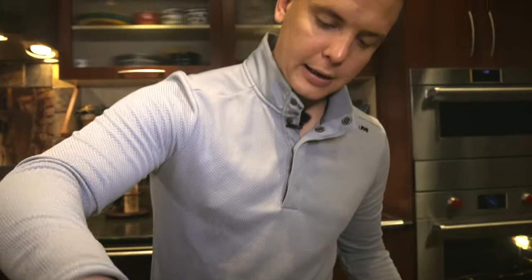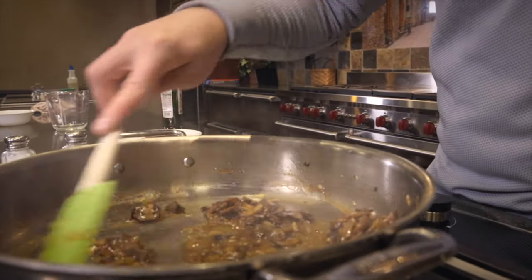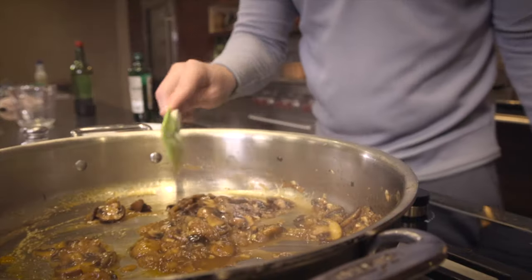Now that's gonna cool everything down fast. So you're gonna leave it at medium-high heat and let it build back up its heat. And then once it starts to simmer, you're gonna turn it back down to low and leave that for about 30 minutes. This is cooking down nicely. It'll really thicken when it's ready to go.